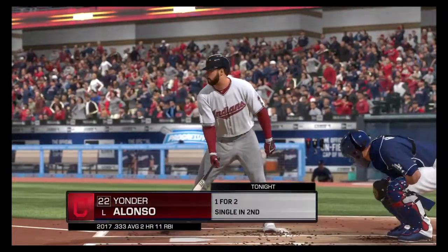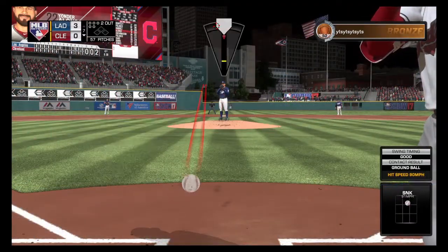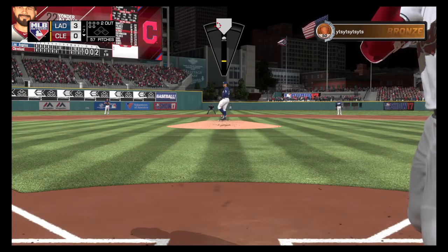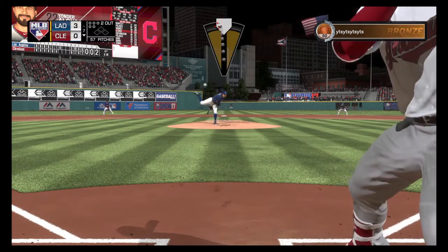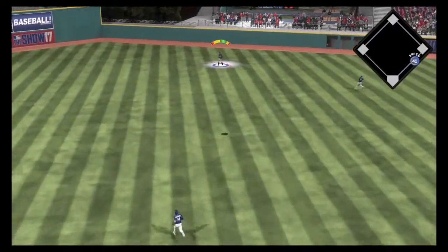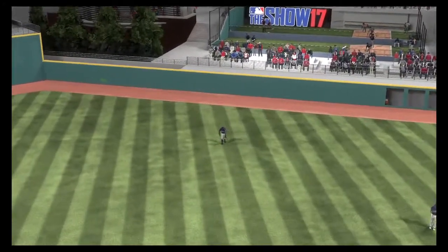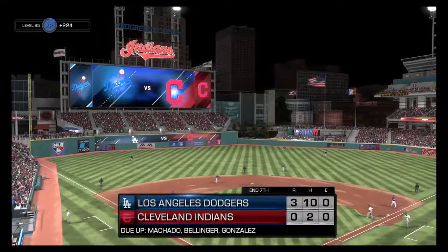Here's Yonder Alonso. A hit in 2 tries so far. Alonso. Ready with the first pitch. Here it comes. Hit in the air out to center field. Martin is there, and it's a very quick inning as the side is retired.